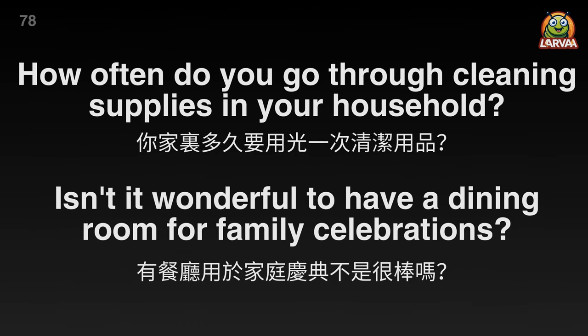How often do you go through cleaning supplies in your household? Isn't it wonderful to have a dining room for family celebrations?